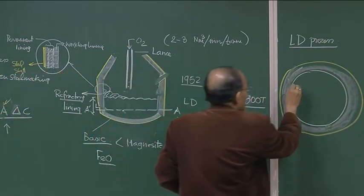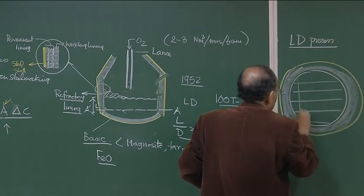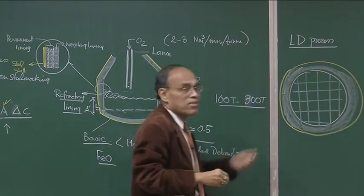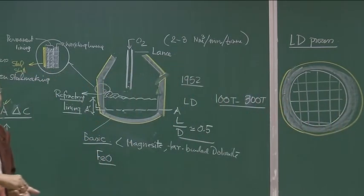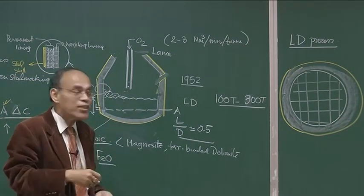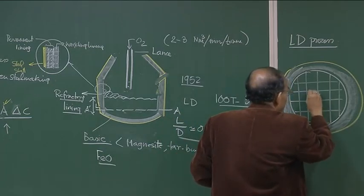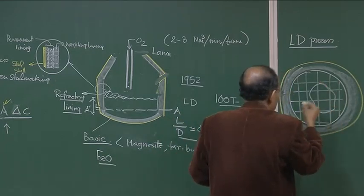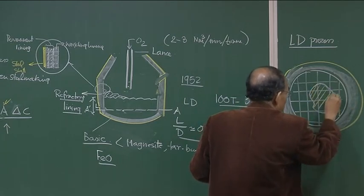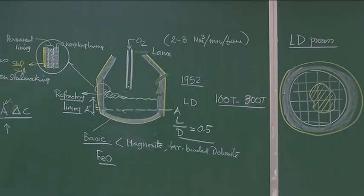And the bottom refractory, if I draw it differently, has different kinds of bricks at the bottom, and all the bricks do not have the same characteristics, because when you are charging the solid scrap, the scrap may hit certain regions, and these regions could be laid with a brick which has a greater impact resistance than the surrounding brick, etcetera.